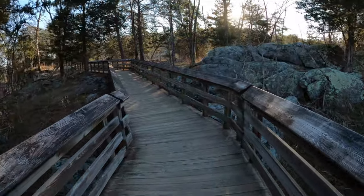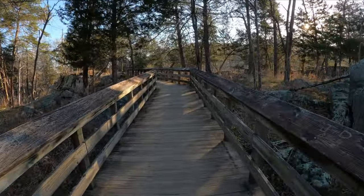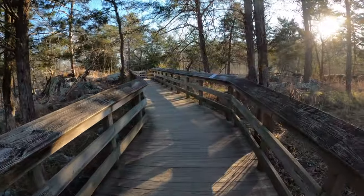This is from the Olmsted Island Overlook, the first stop from the visitor center. Now we're headed towards the Billy Goat Trail.